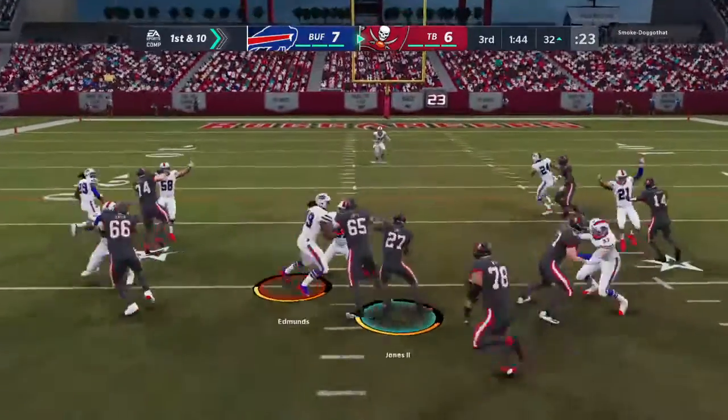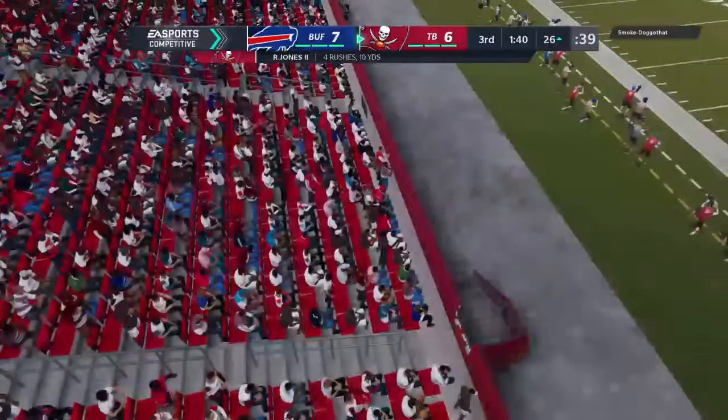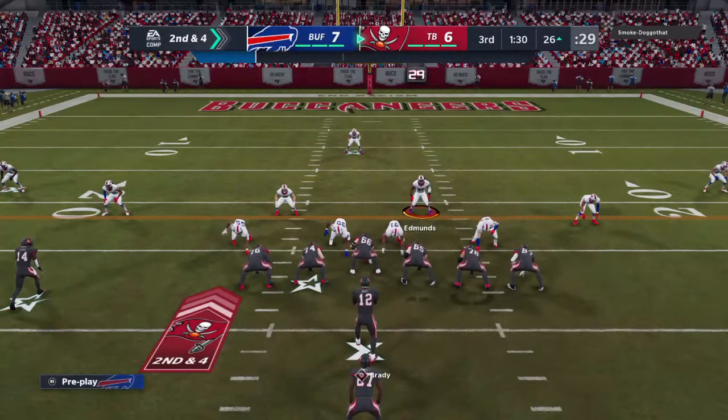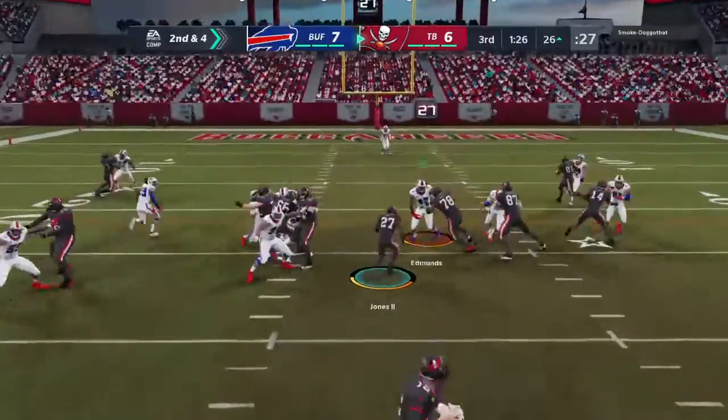They'll try and get the running game going with Jones. And he'll go down at the 26, following a gain of 6. The last run got 6, now 2nd and 4. Again, it's Jones.